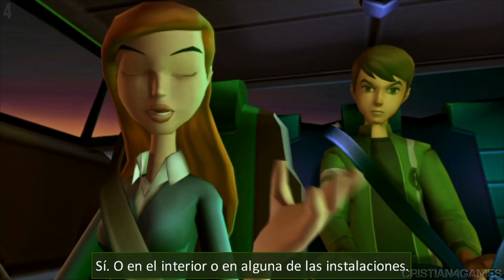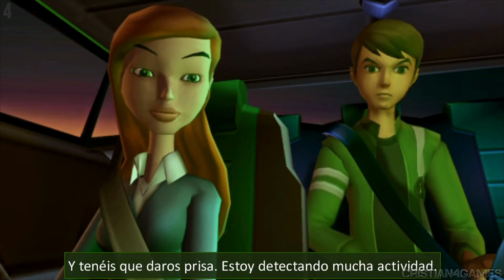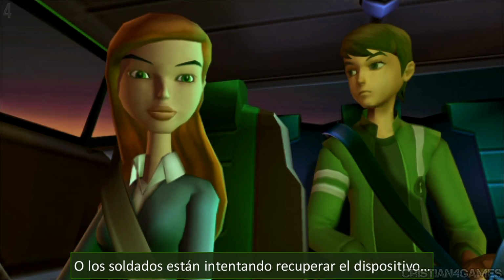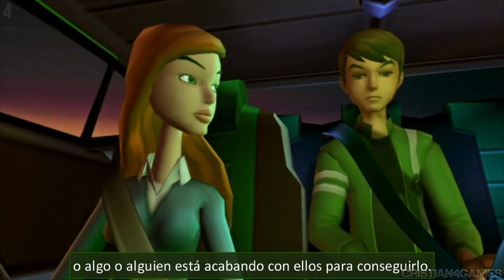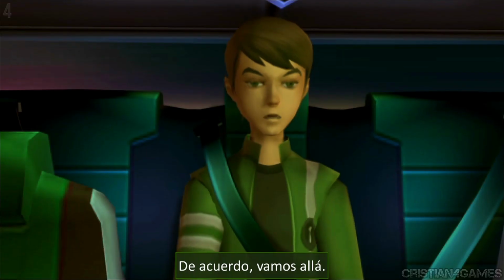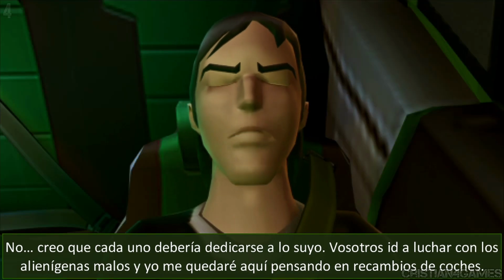Gorvan, are you sure it's in this base? Either inside or somewhere on the grounds, yes. And you need to hurry. I'm detecting lots of activity. Either the soldiers are trying to recover the device, or someone or something else is trying to beat them to it. All right, we're on it. Kevin, aren't you coming? Nah, maybe we should all just stick to what we know. You go and fight alien bad guys, and I'll just sit here and think about auto parts.